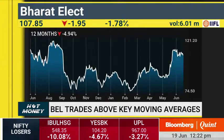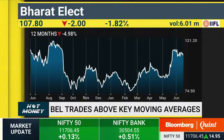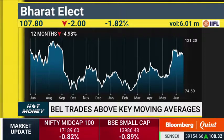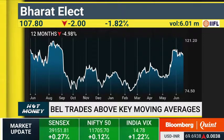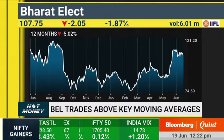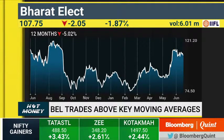But overall the structure looks good, needs some more consolidation in this area. So buying on dips around 100, 103 could be a good strategy, and keeping a stop loss below 99. On the upside, it needs to cross 120 to 125. If it does that, then the stock has the potential to go all the way, 50% higher upside. Okay, Raja, what's your sense?